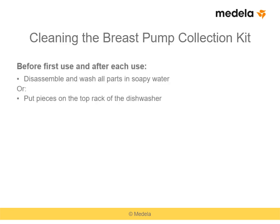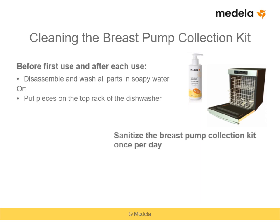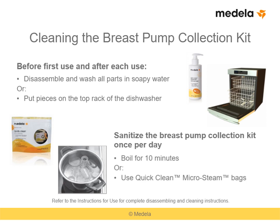Before first use and after each use, we recommend cleaning the breast pump collection kit and bottles. This can be done by washing the parts with soapy water or on the top rack of a dishwasher. Quick Clean breast milk removal soap is also a great option for cleaning. We recommend sanitizing the breast pump collection kit and bottles once per day, either by boiling for 10 minutes or by using the Quick Clean micro steam bags. Refer to the instructions for use for complete disassembling and cleaning instructions.